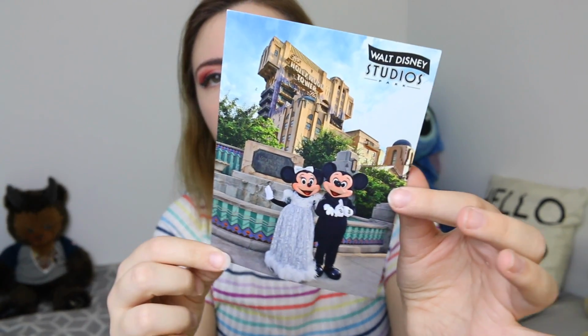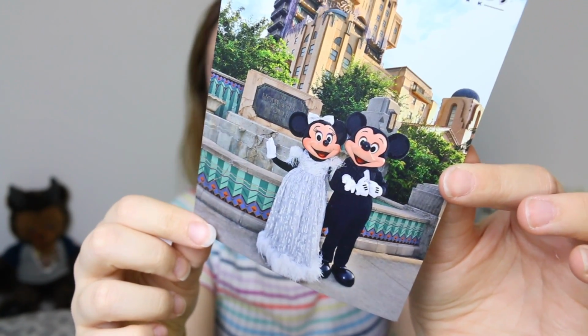And then the second trip, I was like, I want more Tower of Terror merch because I love Tower of Terror, so I picked up this one, and it is Mickey and Minnie looking absolutely fabulous outside of the beautiful Tower of Terror, and this one was 80 cents. I also did get this for a reason, and it was so I could then get a Mickey for cheaper, but I'll explain that when I get to the Mickey.